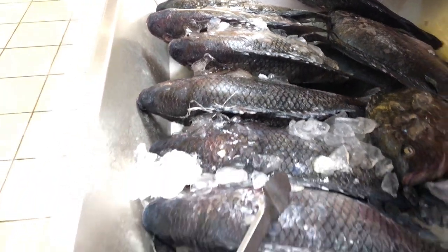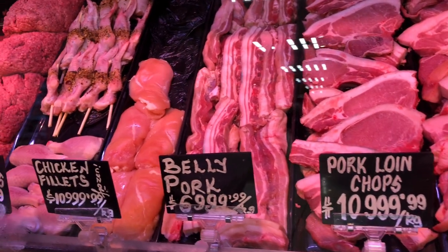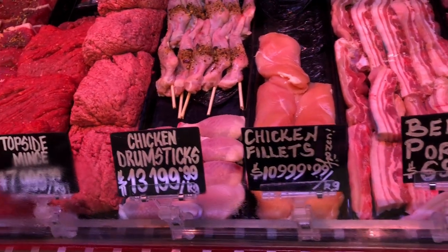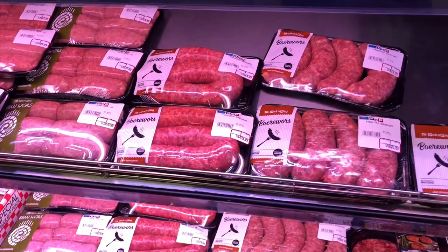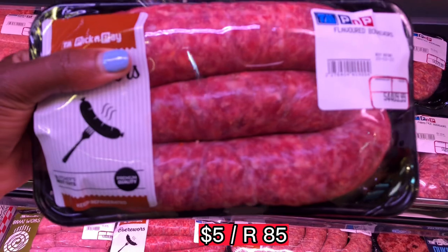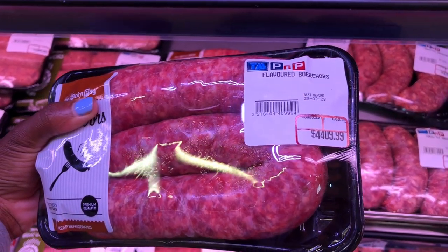Now about the meat, you guys, meat in the supermarkets right here in Zimbabwe is a bit pricey. There is an option of going to the butcheries. I'm going to be making a video about that, but for now, things like this Boerewors, it is a flavored boerewors and it goes for $5, that is like 85 rand.